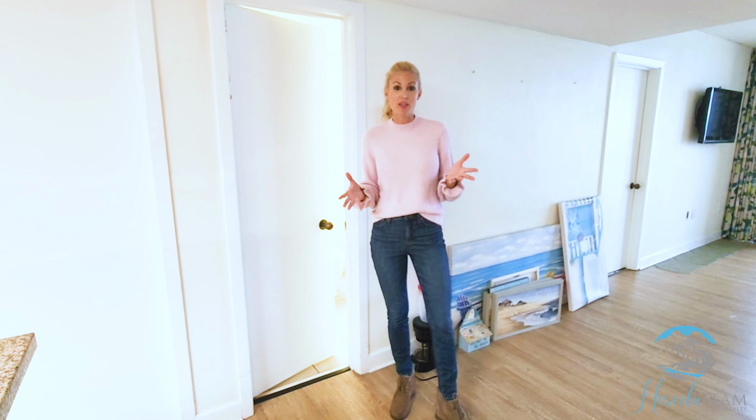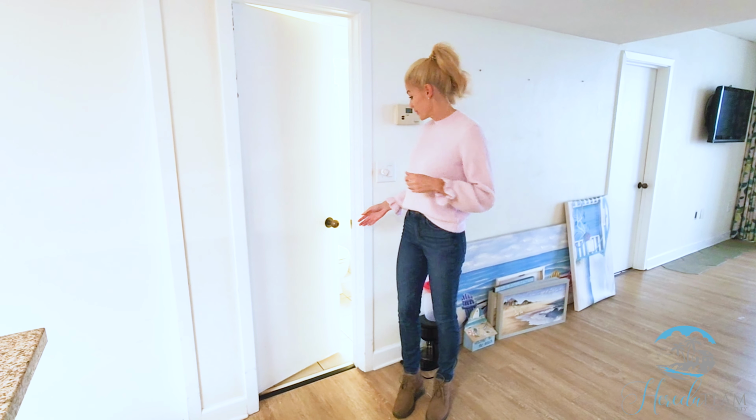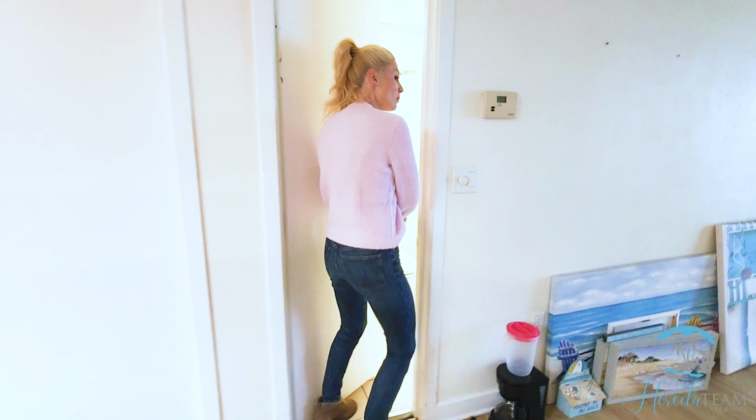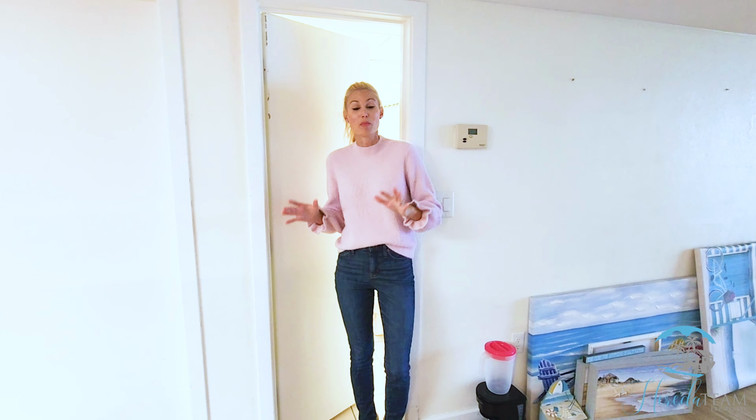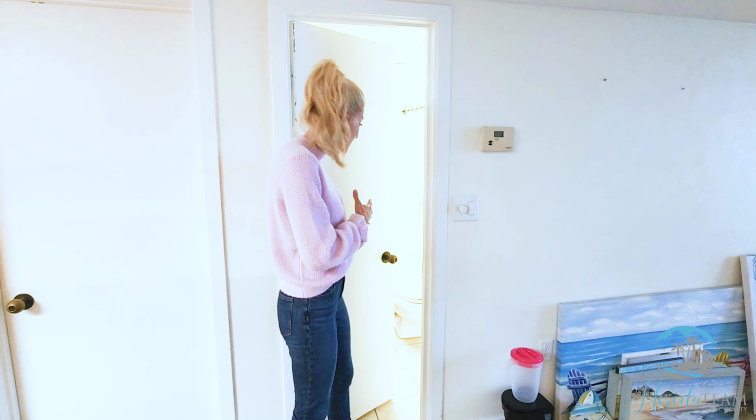Another thing that we don't like about the functionality of this condo is the bathroom. So come take a look. Oh wait, you can't come take a look because the doors hit each other. It's insane. Every single person that we've taken to see this condo has done the exact same thing. It's a nightmare. It doesn't make any sense.